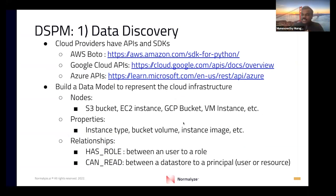First is data discovery. Discovery is about understanding what assets you have where. Each of the cloud providers has really good APIs. For example, AWS has the Boto SDK, Google has APIs, Azure has APIs, and so on. Using these, we can get metadata about all the data stores that you have deployed: in what region, what's the size, and so on.